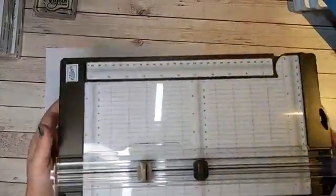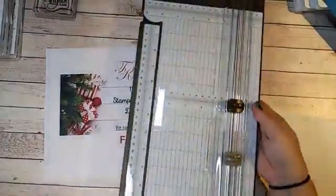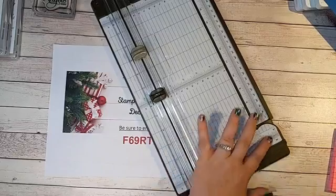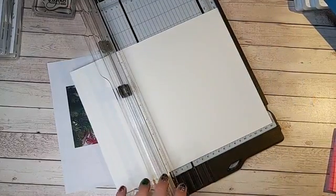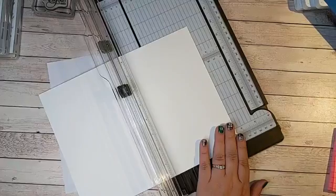So there's a million different ways to use your paper trimmer. I have demonstrators who use it sideways. I have demonstrators who use it this way with their Stampin' Up. I use mine upside down. I don't know why. I like to have this longer edge at the bottom because that's where I do my cutting. Now, a lot of people do their cutting at the top. It just depends on your preference. It's entirely up to you how you cut your paper. And you can use your paper trimmer any way you want, which is great.